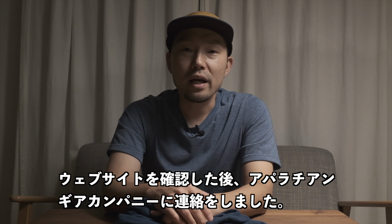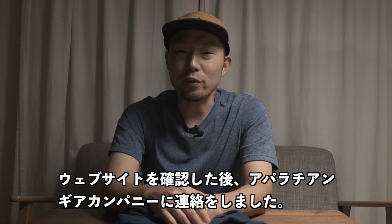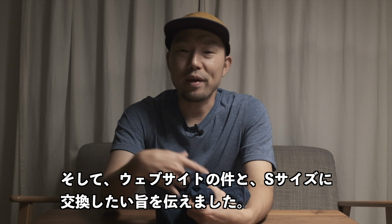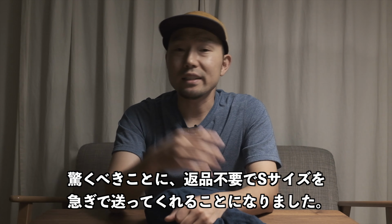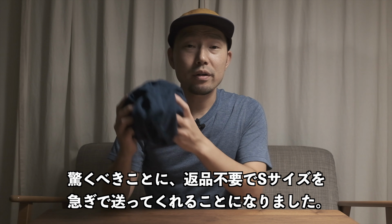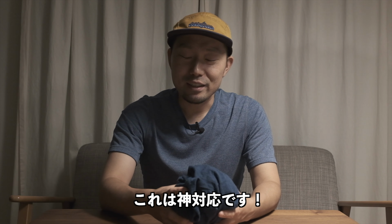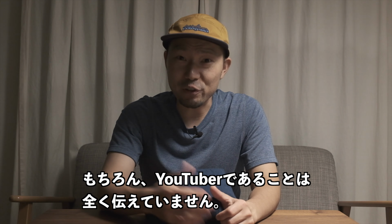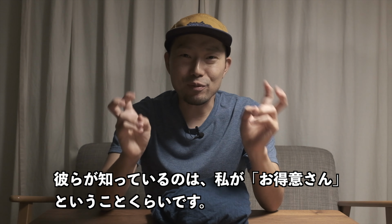After I checked the website, I emailed Appalachian Gear Company and explained what happened. And I said I wanted to exchange the women's XS for a women's small. And surprisingly, they said they would send the women's small as soon as possible, while I can still keep this one. So buy one, get two, kind of. It's amazing. Of course, I didn't tell them that I was a YouTuber. All they knew was that I was a loyal customer of theirs.